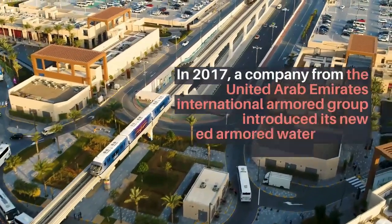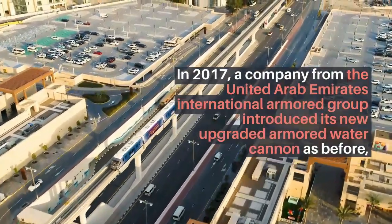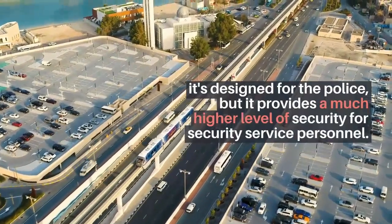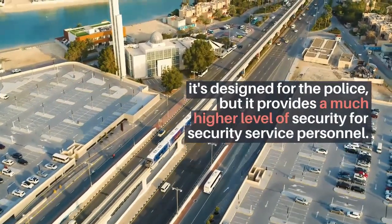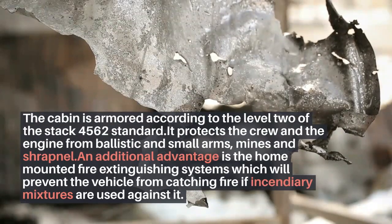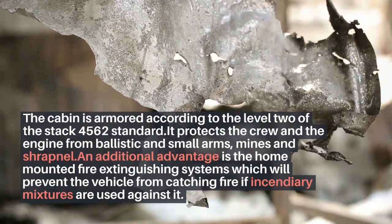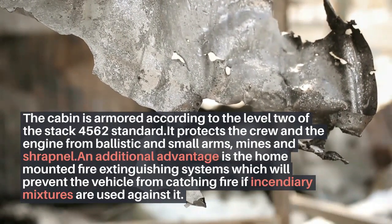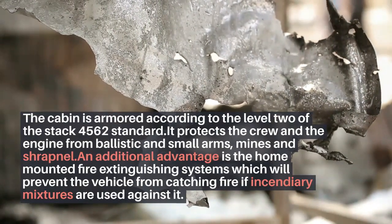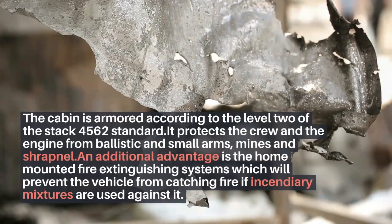In 2017, a company from the United Arab Emirates, International Armored Group, introduced its new upgraded armored water cannon as before. It's designed for the police, but it provides a much higher level of security for security service personnel. The cabin is armored according to Level 2 of the STANAG 4569 standard. It protects the crew and the engine from ballistic and small arms, mines and shrapnel. An additional advantage is the built-in fire extinguishing systems, which will prevent the vehicle from catching fire if incendiary mixtures are used against it.